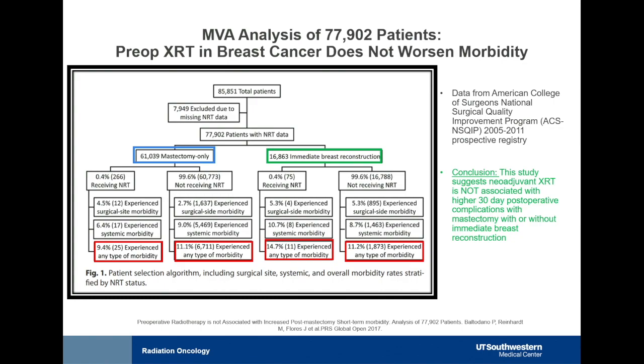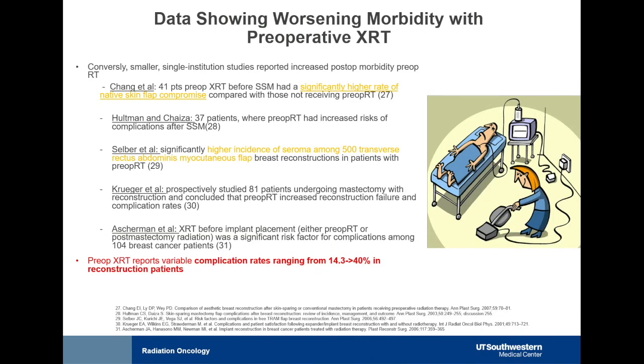Based off of this multivariate analysis, the study concluded that neoadjuvant radiation in the setting of mastectomy only or breast reconstruction, and I believe the chemotherapy was given in an adjuvant setting, did not increase 30-day post-operative complications with or without immediate breast reconstruction. Again, with the chemotherapy being in the adjuvant setting. So this is a little bit conflicting with some of the other evidence that we have currently.